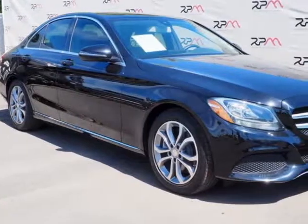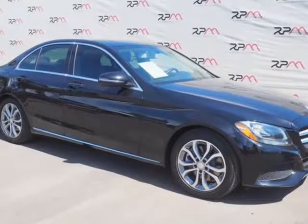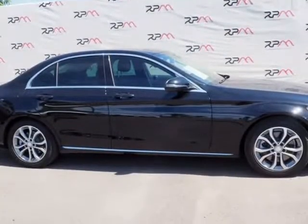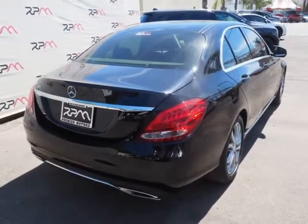This 2016 Mercedes-Benz C-Class is brought to you by Riverside Premier Motors Inc. The C-Class has a clean Carfax vehicle history report. This vehicle is a certified Carfax One owner. This model is fully loaded with all equipment options.